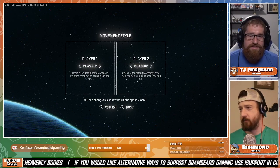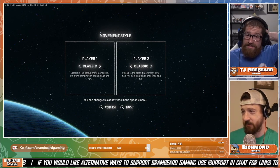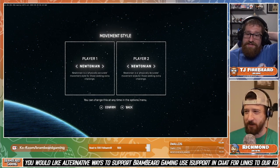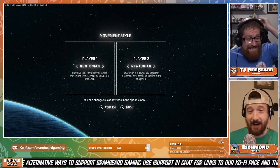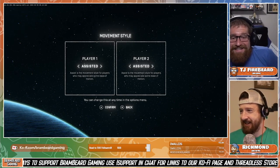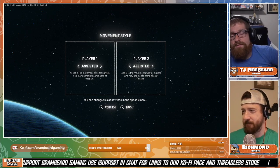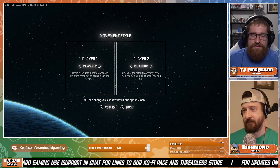All right, so we have movement styles. Classic is the default movement style, a fine combination of challenge and fun. That kind of seems where we want to be. Newtonian is a physics accurate movement style for those seeking extra challenge. I don't think we're there yet. Assisted might appreciate some ease of motion. I'll go classic. I like the assisted. That's a nice accessibility thing.